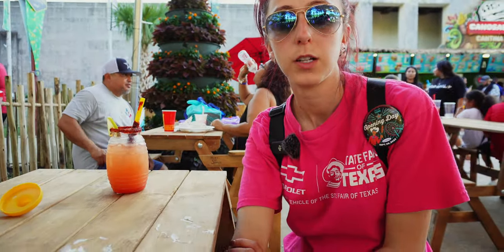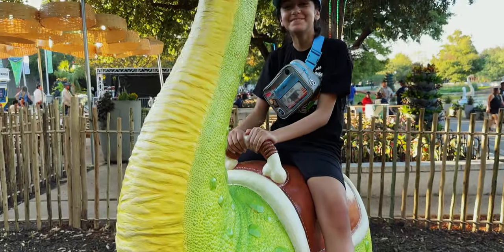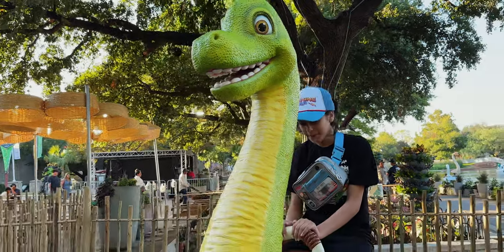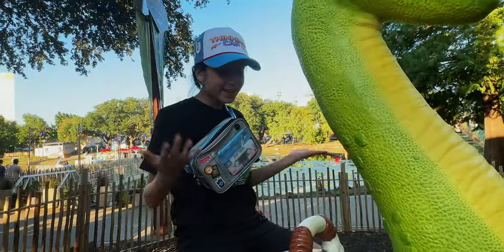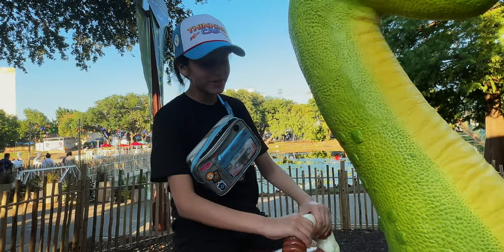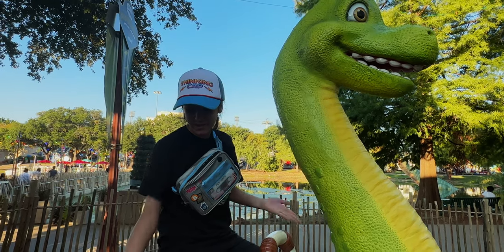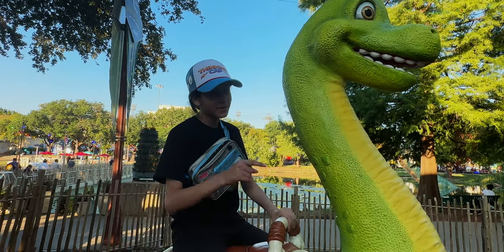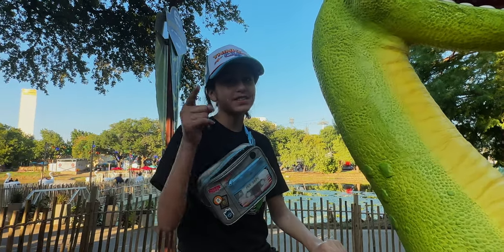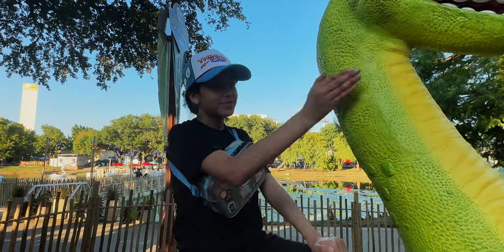3 out of 5. This is the biggest one. Safety tip. Be careful when you're on, I think specifically this one, it shakes when you move it. It's kind of scary. Also, this is the biggest one and the stones are a lot bigger. Second biggest would be the Stegosaurus, then maybe the Triceratops, then the T-Rex. You're about to go ride the T-Rex now, so let's say goodbye.